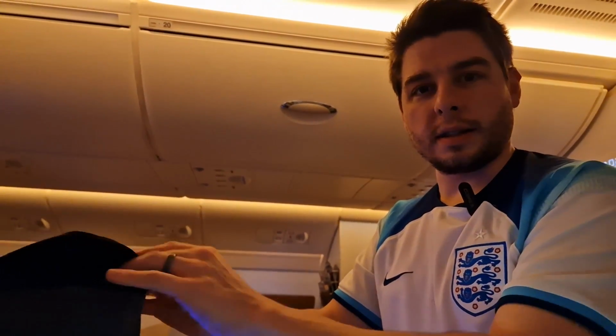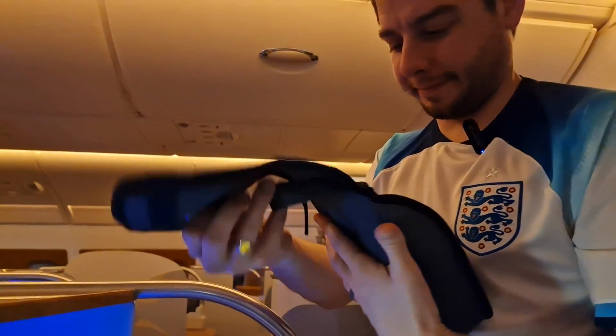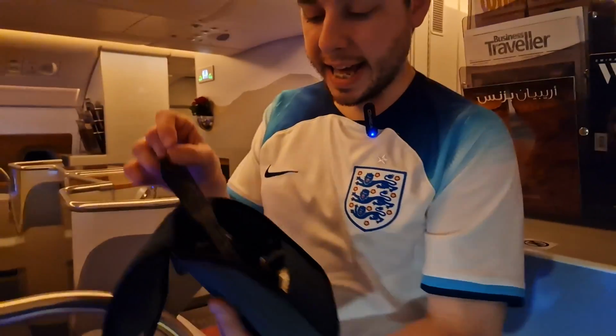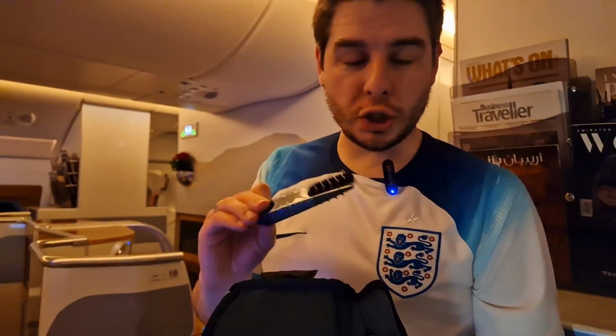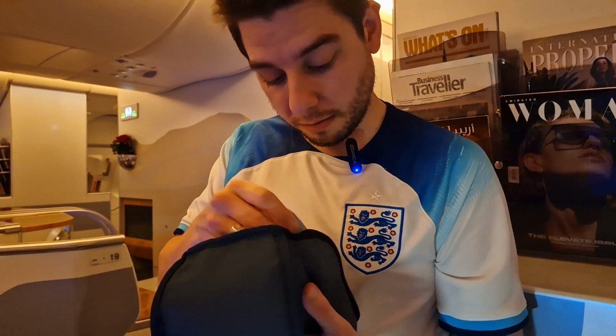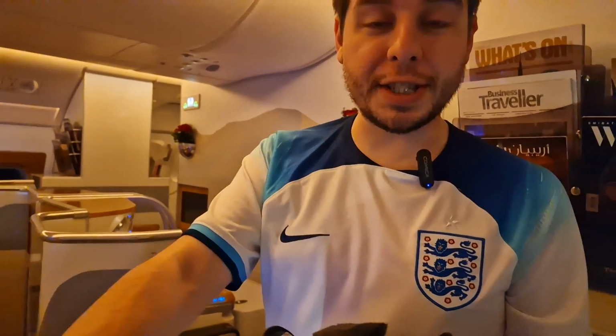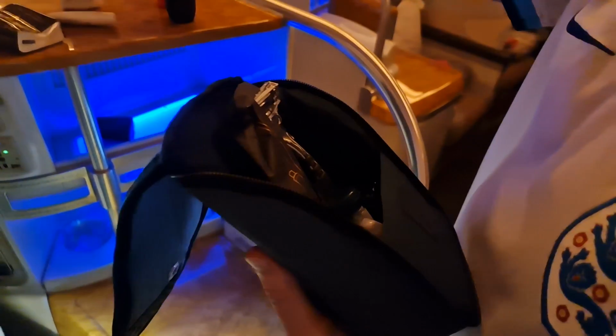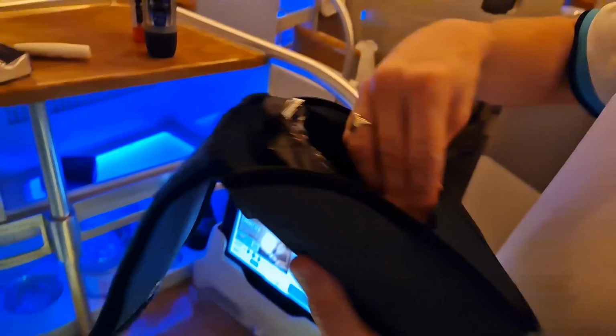So John's going to show us what's in the men's amenity kit. A razor, a dental kit. I'm assuming this is a brush. Never used one before. It's actually a multi thing, a brush comb. Antiperspirant, lip balm, shaving gel, tissues, sun cream, and cologne. And this little bag that you got. This is not bad.